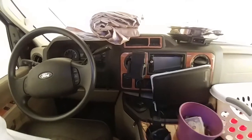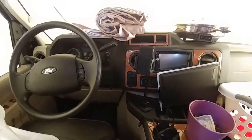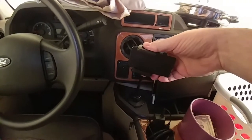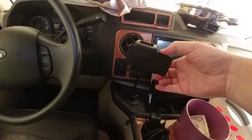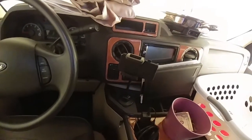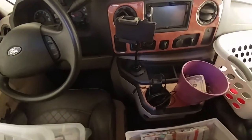Cell phone holder that goes in the cup holder so that I can have my cell phone available when I'm driving, put maps or something on it. And it's great because you can loosen this back up and turn it sideways like that. Push this button and it extracts, and put your phone in there and tighten it up. Put a power adapter in there and charge stuff while I'm driving down the road.